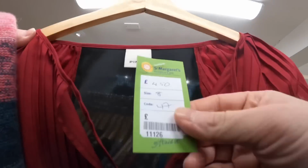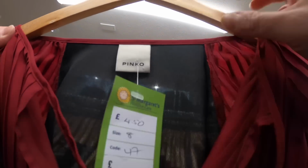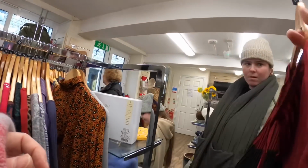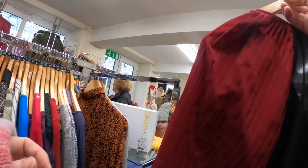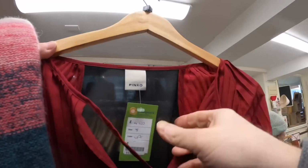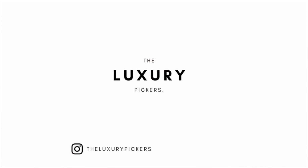This is a Pinko top. Now, I've got a real beef with Pinko. £4.80. Beautiful, beautiful top. We're nearing the end of the video because the GoPro cut off, so please tell us more. Pinko is so underpriced, and it is quite a hefty brand, and it only really sells if you can find reference to someone wearing it. I can't even raise the comps of it. They just won't raise. It's painful. The unraisable. Sounds like a challenge.